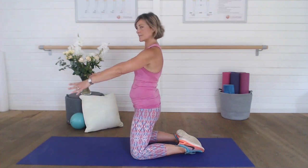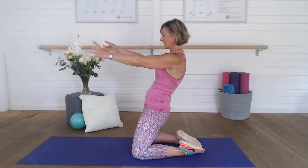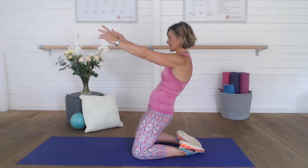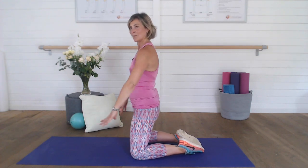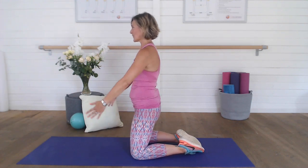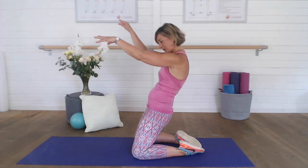Five more. Feel the stretch in the front of the thighs. 2 more. Last one. And rest. Excellent. So now we're going to do 2 exercises standing.